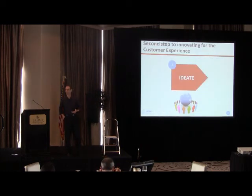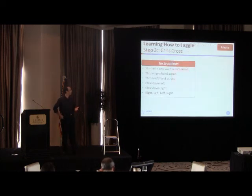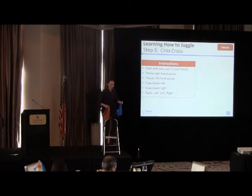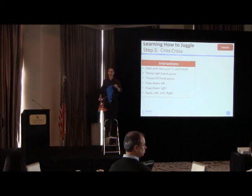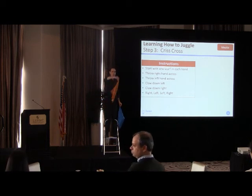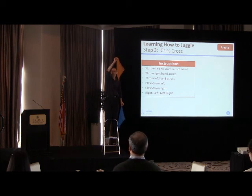Our second phase of the Customer Experience Innovation Roadmap is the ideate phase. To begin the ideate phase, I'm going to have you back up on your feet. Since we're in the second phase of our Customer Experience Roadmap, we're now going on to 2 scarves. The trick here is the timing and the rhythm of 2 scarves. So when do you throw that second scarf? We're going to throw the first scarf across, and when it hits its peak after you release it, then you're going to throw the second scarf.